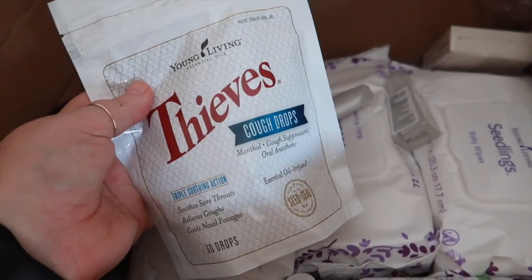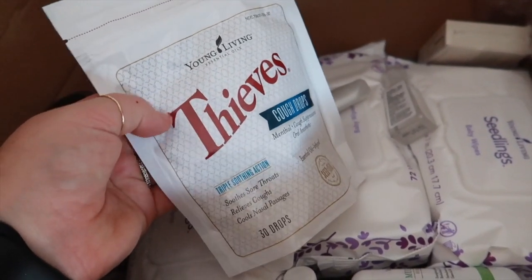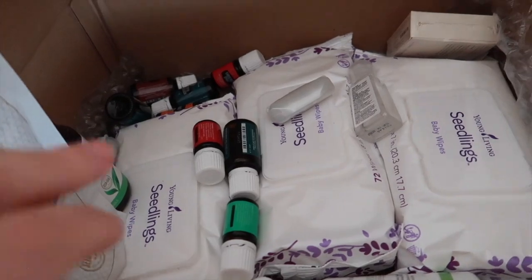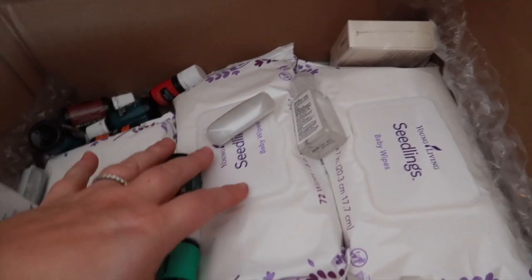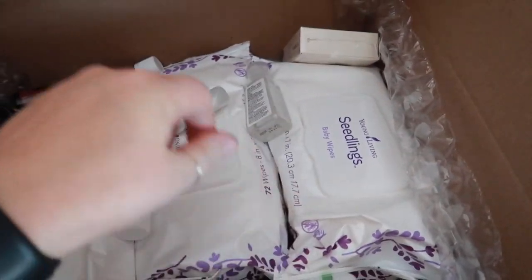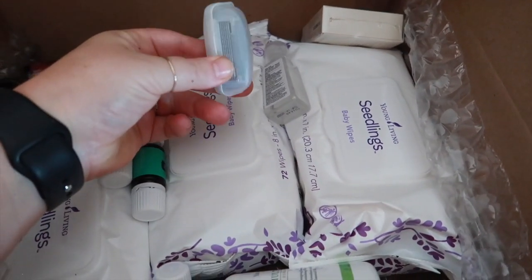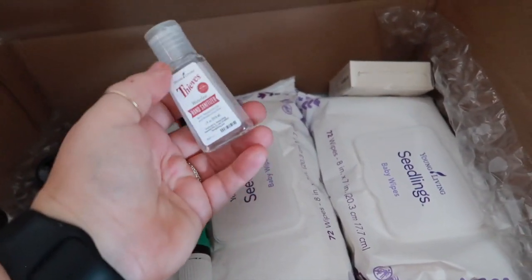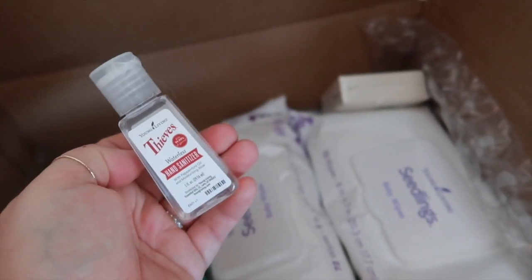I also just got some Thieves cough drops. I want to stock up on things like this because we are going into sick season. I grabbed 3 packages of the Young Living wipes. These are my Billy things. I just threw them in here, but they weren't from Young Living, obviously. Hand sanitizer, just an extra one of those.